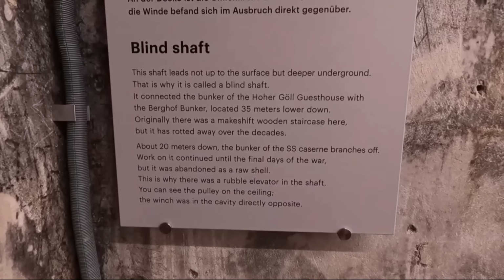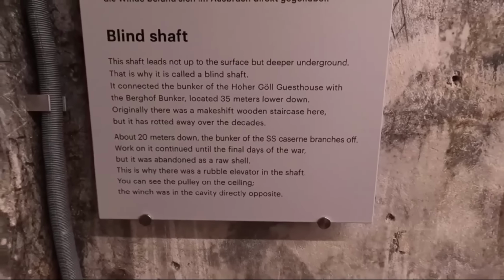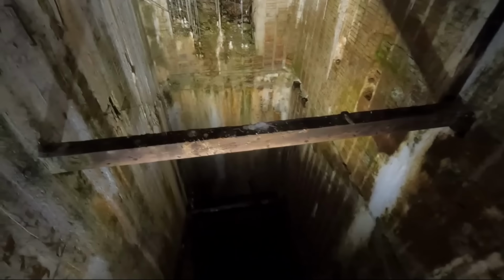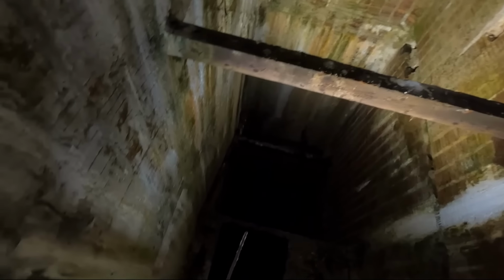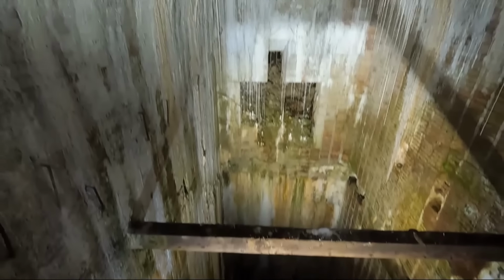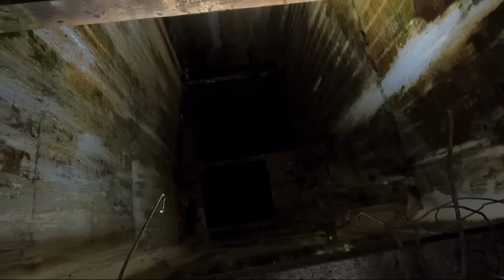This is why there was a rubber elevator in the shaft. You can see the pulley on the ceiling. The winch was in the cavity directly opposite. Yeah, there's the winch on the ceiling. Deep down there, it's kind of far.